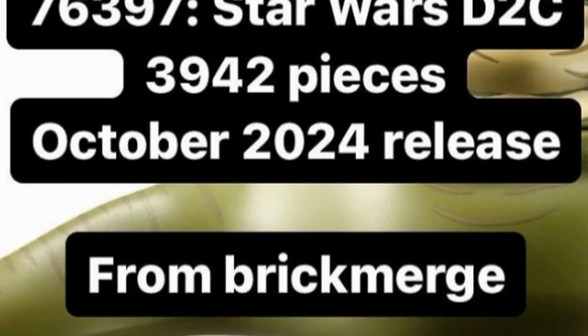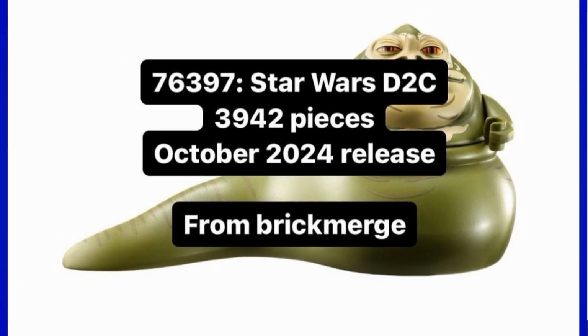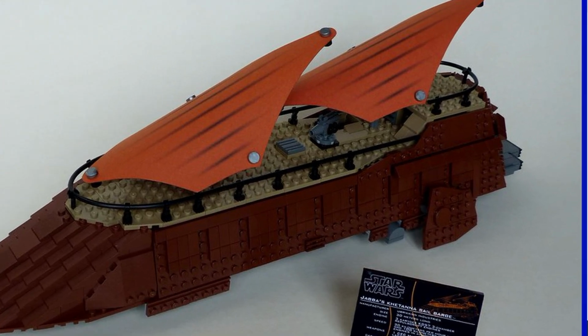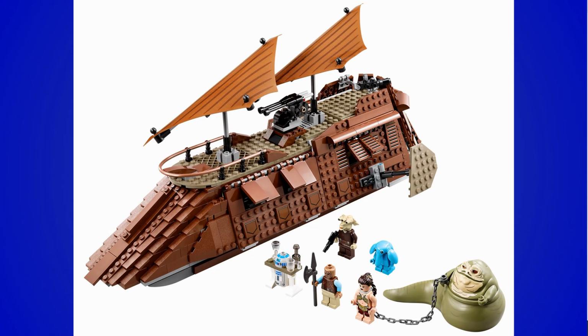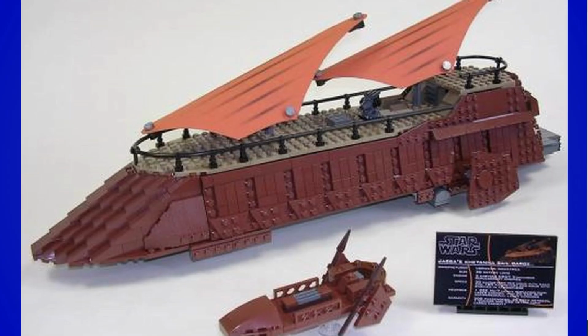The final big set we have leaked for this year is the 76397 Jabba Sail Barge. This will have 3,942 pieces, and supposedly it'll release in October. This one we've kind of known about for a while. Again, it was in that LEGO fan survey from a little while back, and it looks like we'll finally be getting it. I am really interested in how big this sail barge will actually be, and I'm honestly surprised this is the set they chose to make in the bigger price slot.